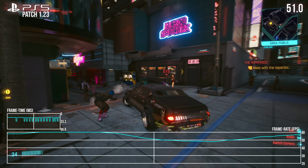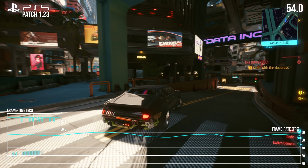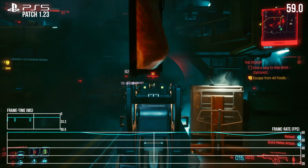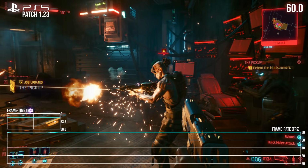Expect drops to 50 FPS in the alley shootout, or taking turns on busy streets. The Maelstromers battle also has its moments too, but this is very much cherry picking the worst spots. Other than that, PS5 so far runs surprisingly well, even with what's essentially a temporary fix to get it running at 60 FPS.